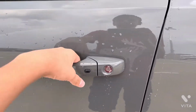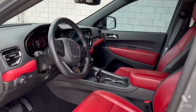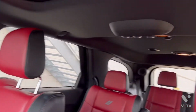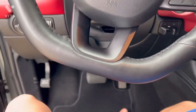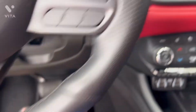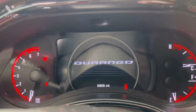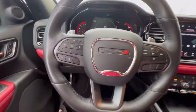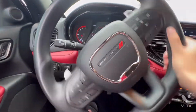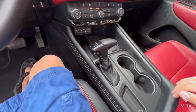The exterior color is gray with red and black interior. Along with that, push button start: keep the key fob in the interior, put your foot on the brake, and push this button. And that's in Spanish, I guess. Very nice. It's got your full leather wrap steering wheel, side bolstering grips. It's got an automatic transmission.